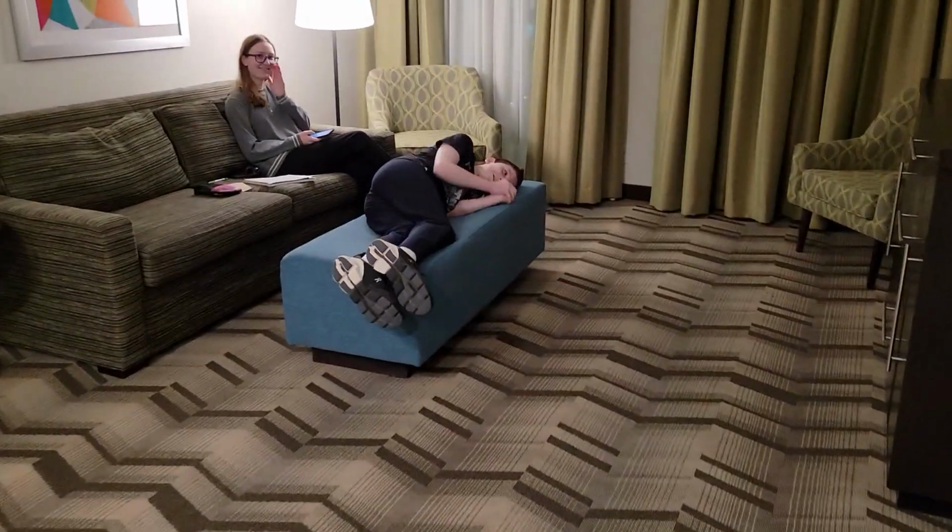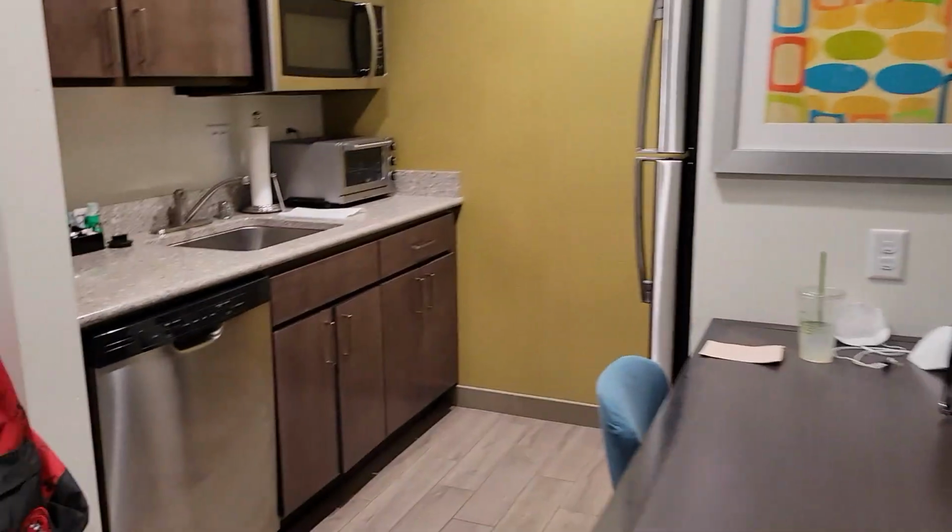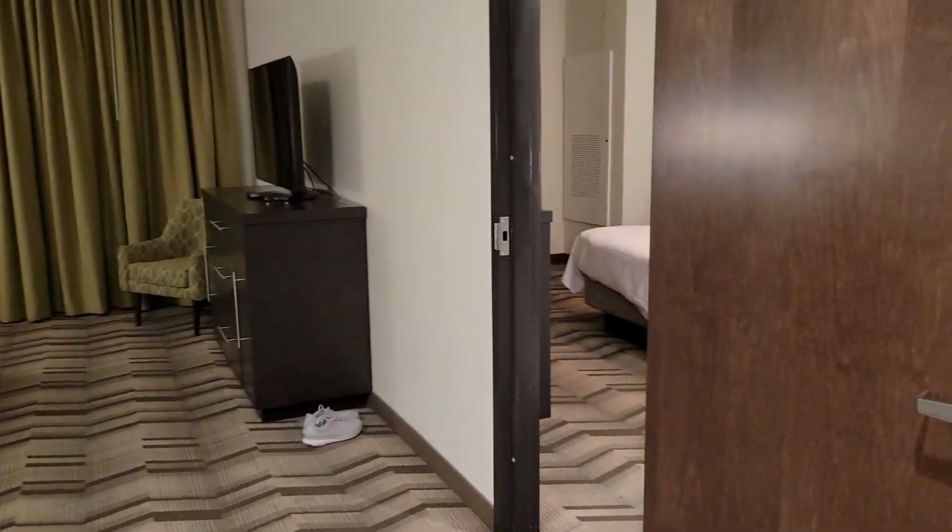Ben's demonstrating for you. If you need a lot of sleeping space or you're going to be staying for a while, this would definitely be comfortable for an extended stay.